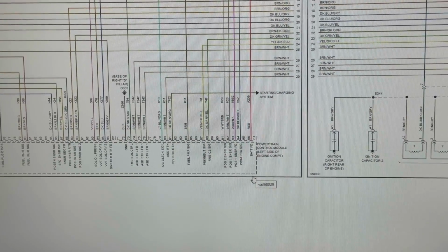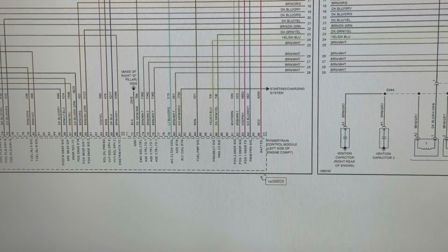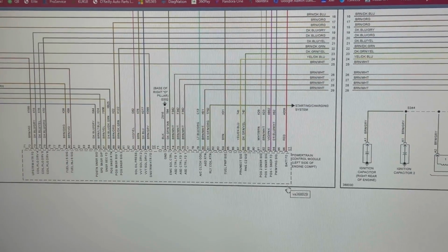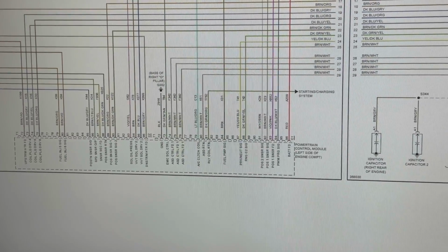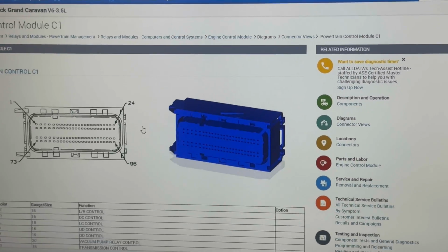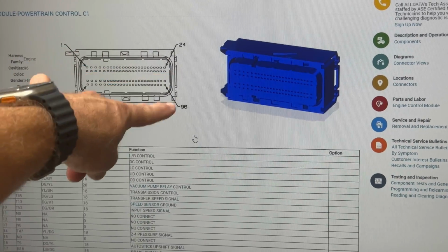So you have to remember that wiring diagrams are not drawn for our convenience. They're drawn for the convenience of the person drawing the diagram. So many times we have to look on here to find something. I did to find this. So now here's what I did. We do that, we get all that, we kind of know what everything is. We come over here, we find the connector view. Here's the connector view. So here's a real nice pinout of it.